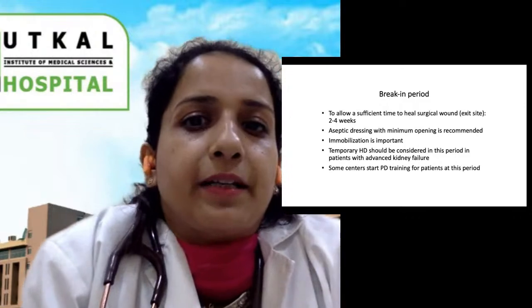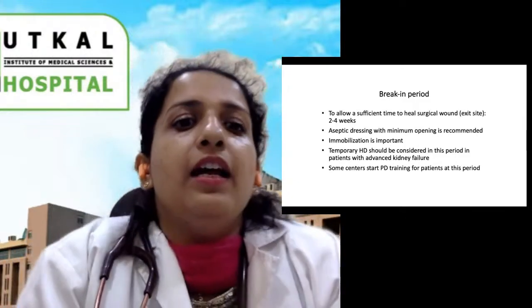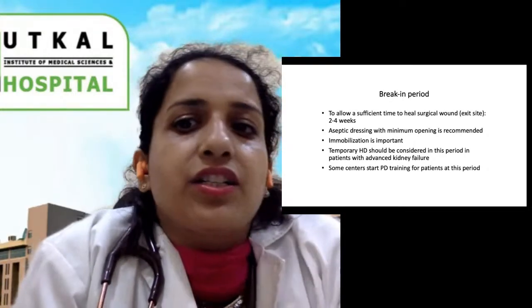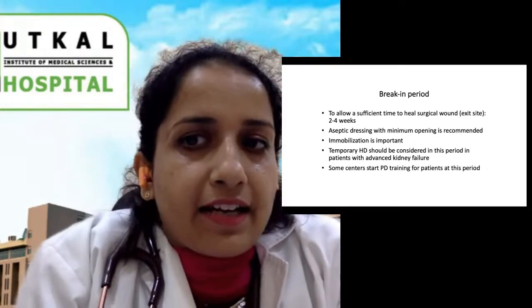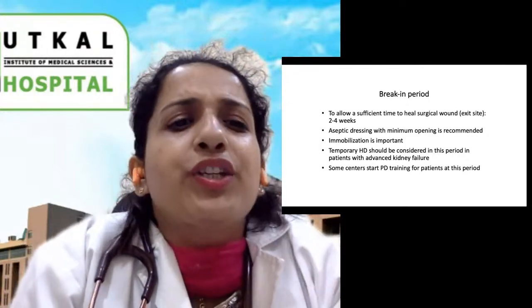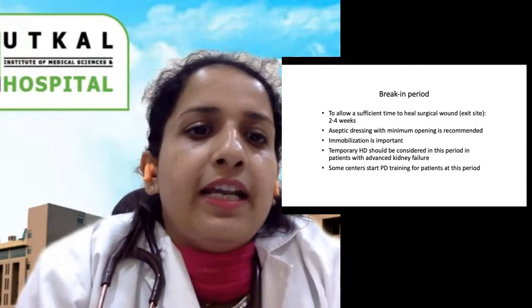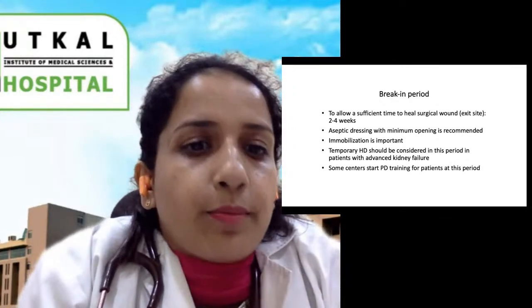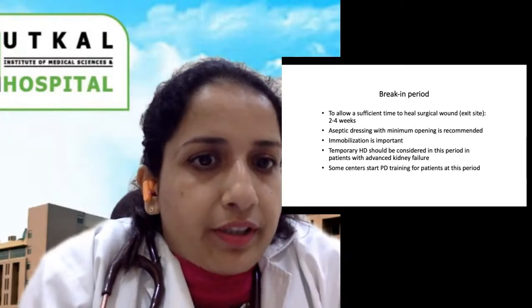Then there comes the break-in period. What is the break-in period? It is a sufficient time to heal the surgical wound, that is the exit site through which the peritoneal dialysis catheter is inserted. It is usually 2 to 4 weeks. Aseptic dressing with minimum opening is recommended. Immobilization is very much important.